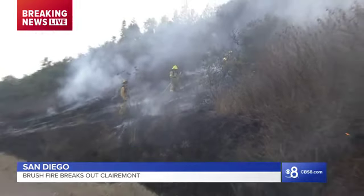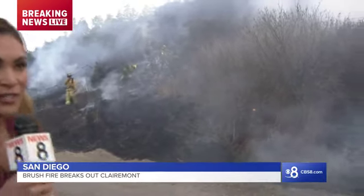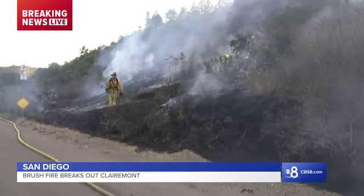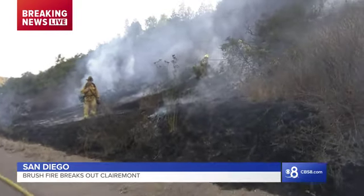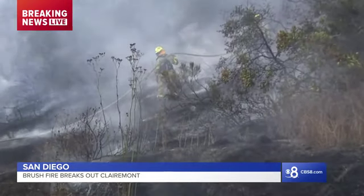So we are on Genesee, and the intersection we are looking at is Mariseta Drive. So that is the exact intersection we're at. We see a ground crew climbing up the hill right now, and it looks like all the flames have been put out. They're doing a mop-up process right now.